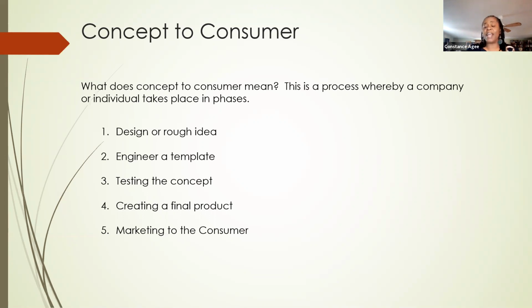Now, once you do have that idea, it looks perfect, it looks exactly like you want it to look, that's the final product. And then that final product, of course, is taken now to a marketing phase where it goes to the consumer. Okay, so that's basically what we mean by concept to consumer. Anybody have any questions about that?